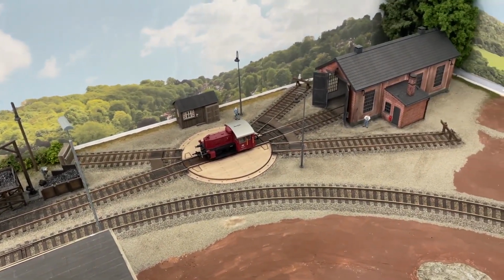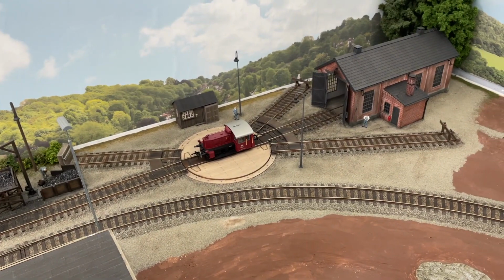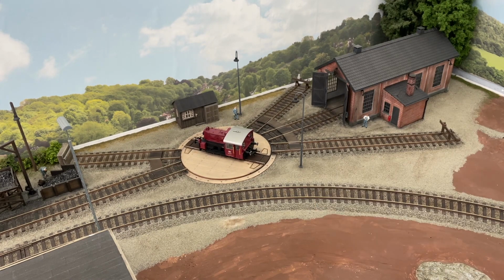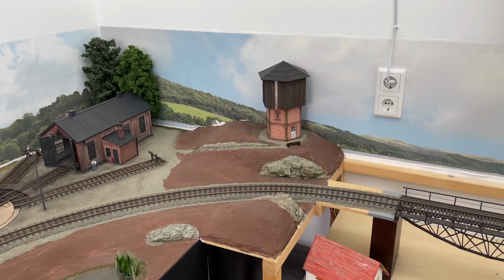And then we have another engine shed and a turntable. The turntable is made by Kitwood Hill. Again, Kitwood Hill should be familiar to you. Obviously, they're based in the UK. Water tower sitting on top of a hill.